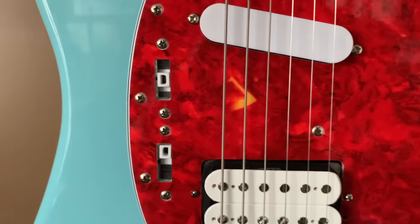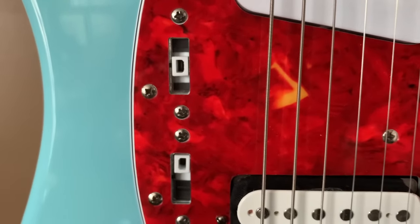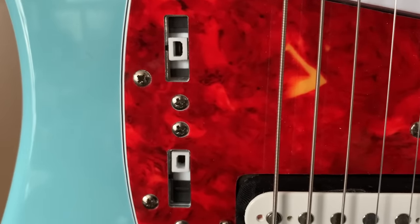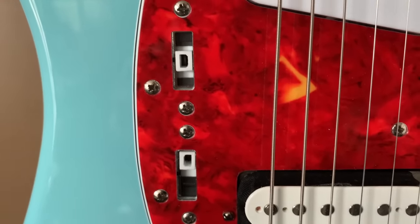Jeff also cut the pickup switches. As I presented in my video, I always believed that these were cut because Kurt would accidentally switch them while strumming. That's the information that's been out there for years and what was generally just accepted as fact.